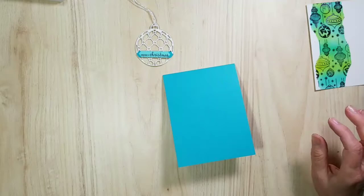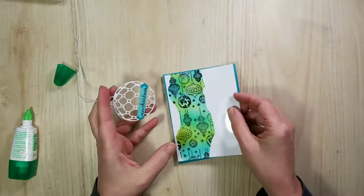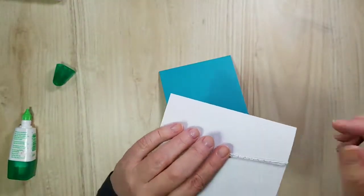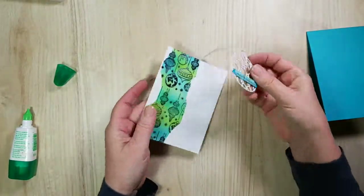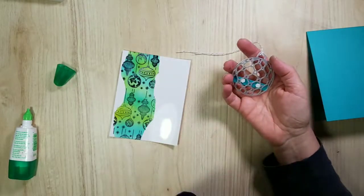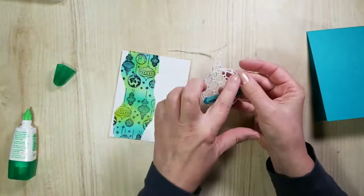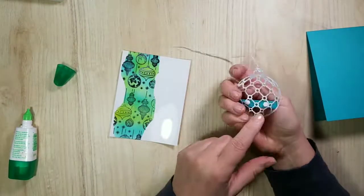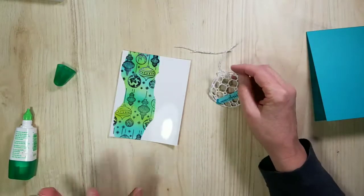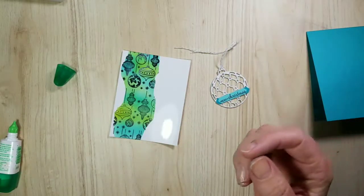Okay. Now, this is the step I often forget. So this is going to go on here, and this is simply going to go right here. The part I forget is to attach this. By the way, there's two little dimensionals under here to lift it up, and I wasn't sure if this is the way I wanted it to be. So I attached the shimmer paper to the galvanized metal paper. It wasn't shiny enough to be on its own, so I just put them together. Voila, what can I say?